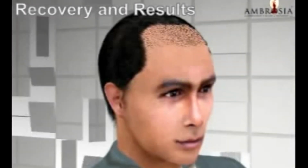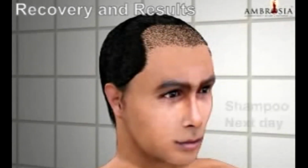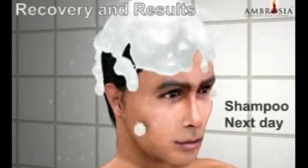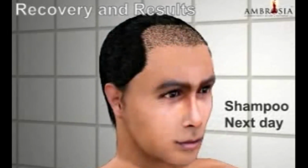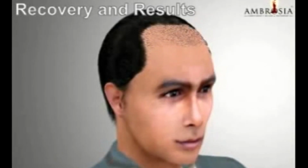Transplanted hair is very short and looks like dots or crust initially. Hair can be shampooed next day after surgery. You can go to work or travel, though there might be mild swelling of upper space.